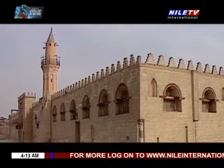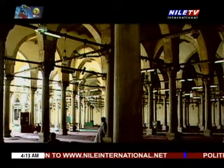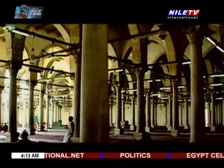In 1906, during the reign of Khedive Abbas Hilmi II, the mosque was restored entirely, and these works were achieved by the Arab Antiquities Preservation Committee.